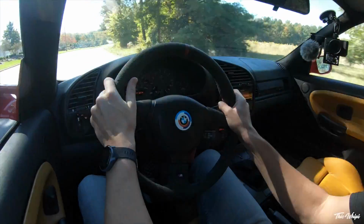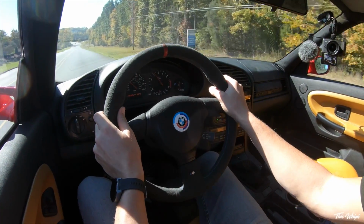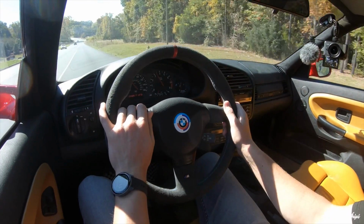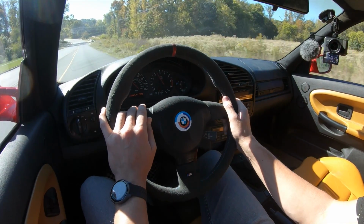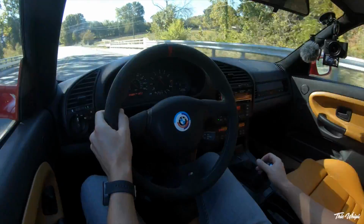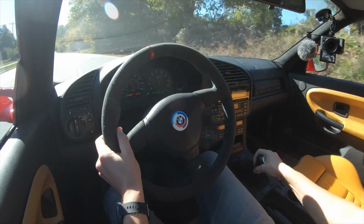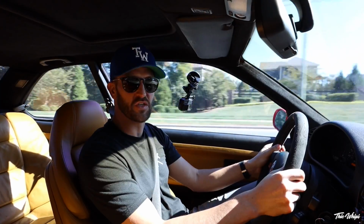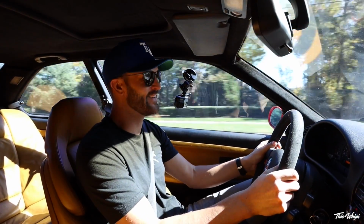Alignment's on point, handles nicely. Tires feel okay. I would say it probably needs to be raised in the back just a little bit, or add a little bit more camber just to avoid some of that rubbing. I had the same issue with mine, and until I lifted it a little bit, it was just constant. Man, she feels good though. She's got some get up to her. It's a lot different than mine.